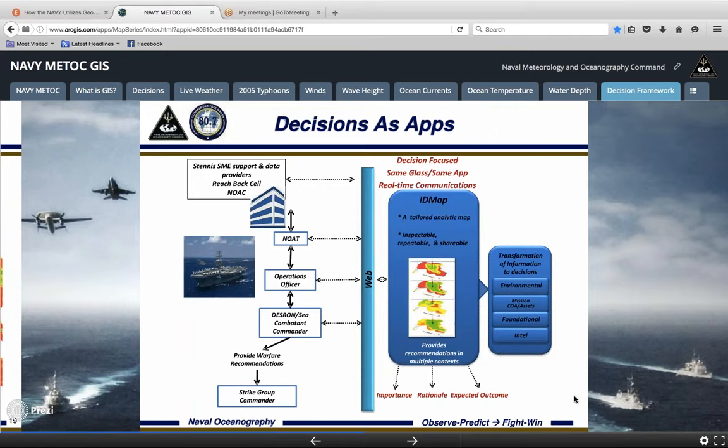So I want to introduce this concept as what we're talking about with decisions, right? Decisions as apps. We all have access to our cell phones, and we're used to downloading apps for specific purposes. And this is really that explanation of that decision framework, the question, right? Just a question as an app. But the difference here is we've taken a new approach, and by using this web platform is how we're delivering the access to this app.